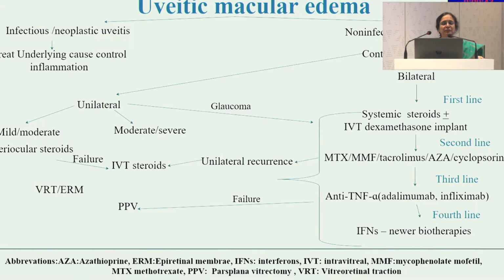Whenever you see a patient with uveitic macular edema, we divide whether it's secondary to infections, immune-mediated, or neoplastic uveitis. If it's infectious or neoplastic, we treat the underlying cause to control the inflammation. If it's non-infectious, in addition to controlling the inflammation, we also decide whether the macular edema is unilateral or bilateral. If it's unilateral, mild or moderate, we can give periocular steroid injections. Moderate or severe can also be treated with that. If the patient does not respond, then we try systemic immunosuppressive therapy. If they show recurrence, we switch the immunosuppressive therapy.